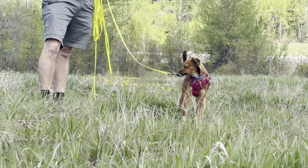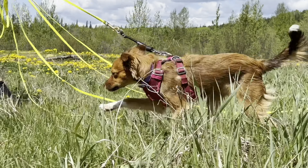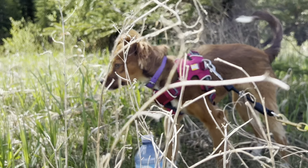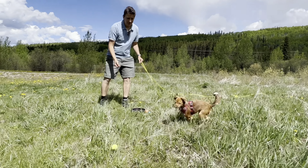That's where it starts. I think a lot of people are under this impression that once you have something like that, calling them off a major distraction should be super easy. And it's not. I think we need to find something a little bit more distracting than a treat for Veronica, and then we can gradually increase the level of distraction from there. Small steps.